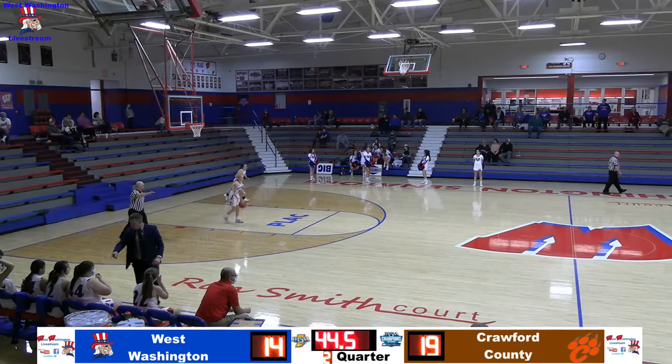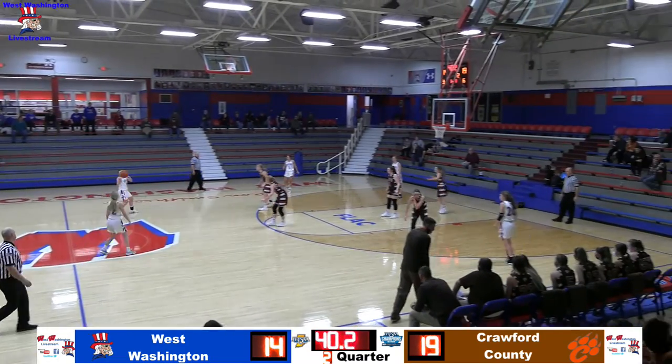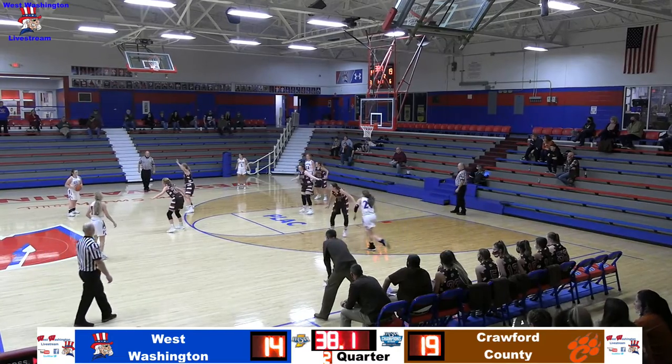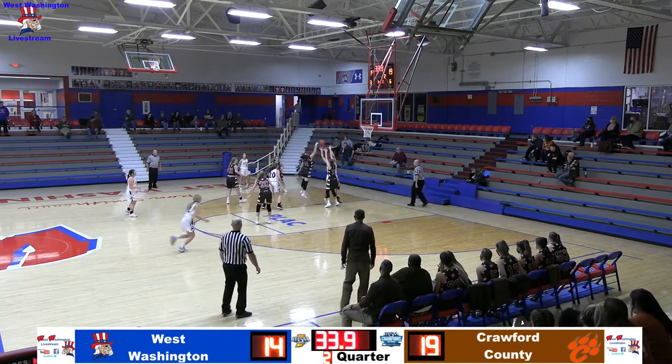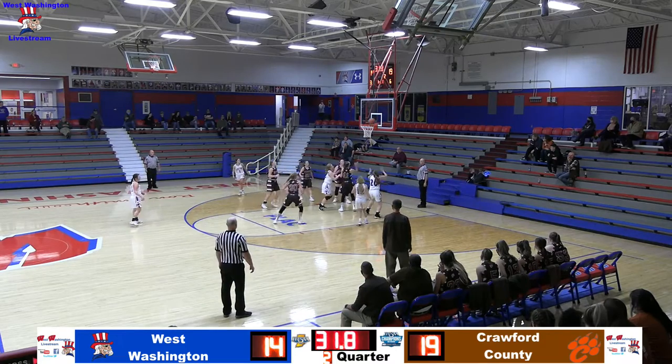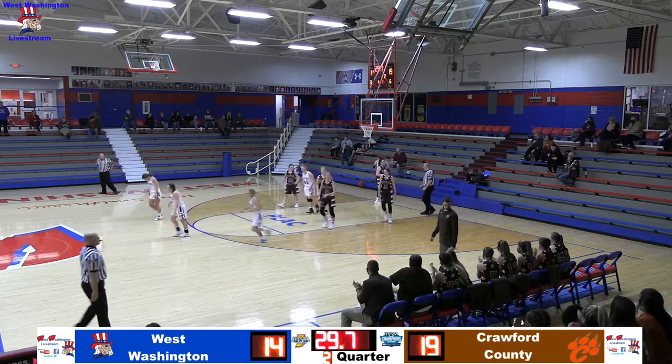So now Lady Senators with it. Shelby will bring the ball up with 40 seconds to go in the half. Lady Senators now trailing by five. Alandra with it, gives it off to Lily in the corner. Lily looking inside, throws it in for Ava. Ava gets it, puts it up. No good. Offensive rebound. It's knocked out of bounds, and it will be Lady Wolfpack ball.